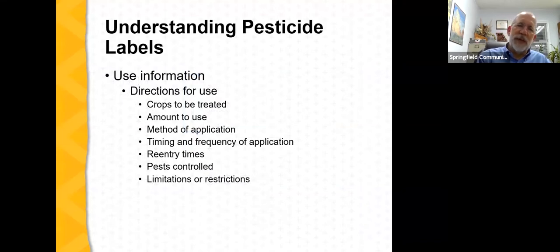Now, the bulk of a pesticide label is the directions for use. In other words, the guidance from the Environmental Protection Agency, first of all, on how to use this material so that it's effective, but also how to use it in such a way that it minimizes the impact on the environment and it results in residues on the harvested crops that are safe for humans.